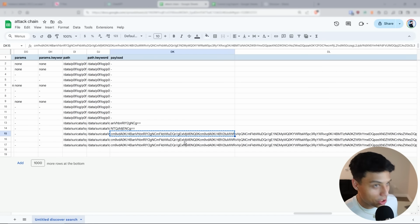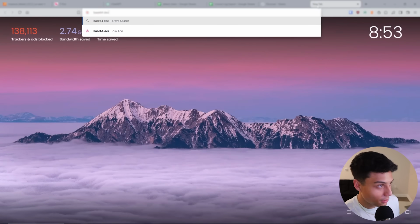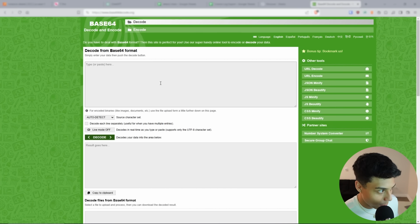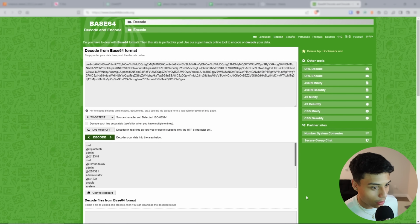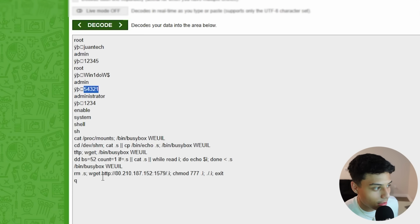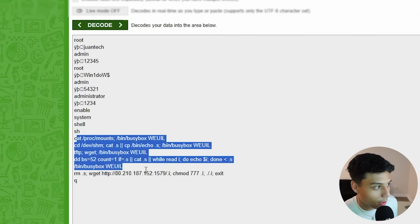What we can do is take this giant one. Let's go to a base64 decoder and see what he's trying to do that he doesn't want anyone to know about. Auto detect, hit decode. Okay, this gives us a little more information. So this whole block of commands, this is like usernames and passwords. These are all the commands.